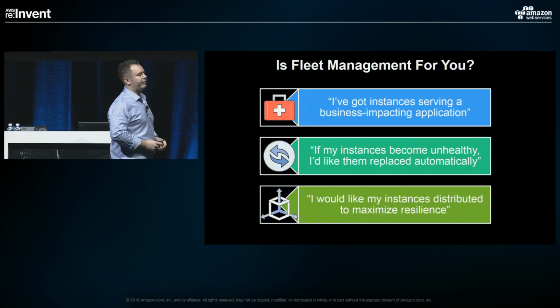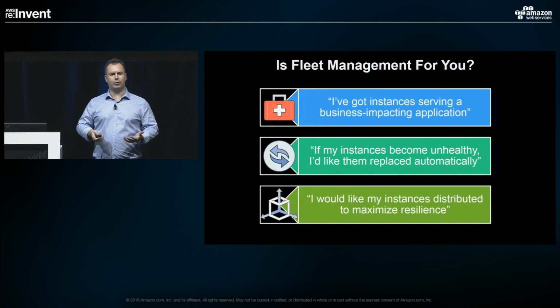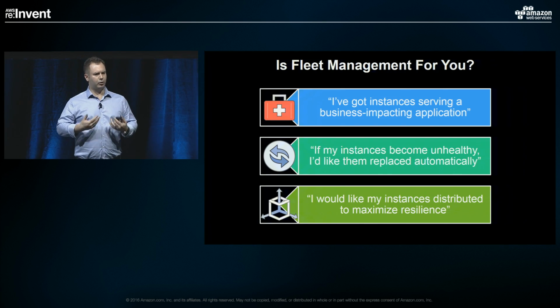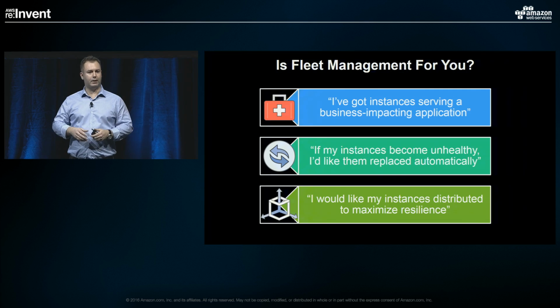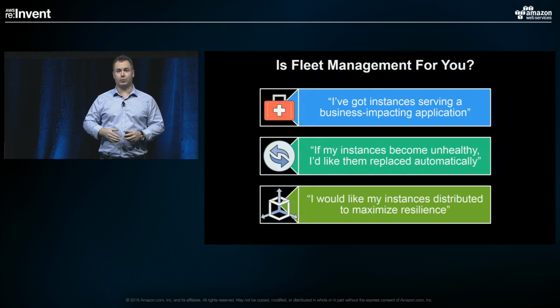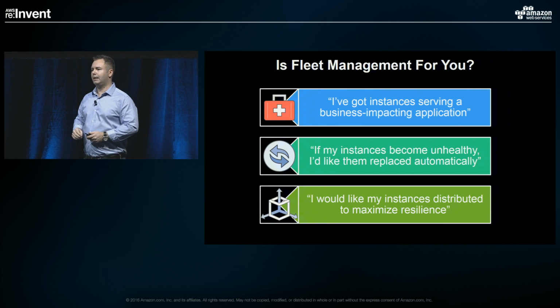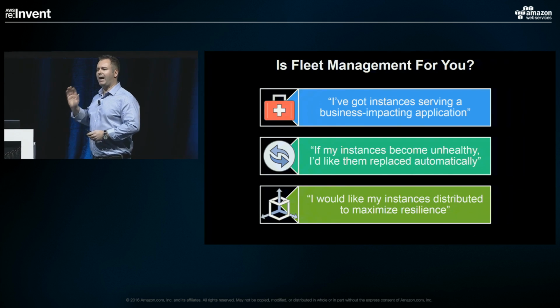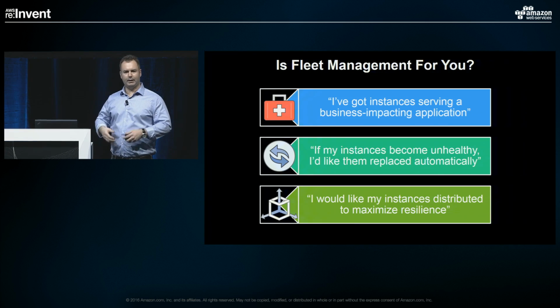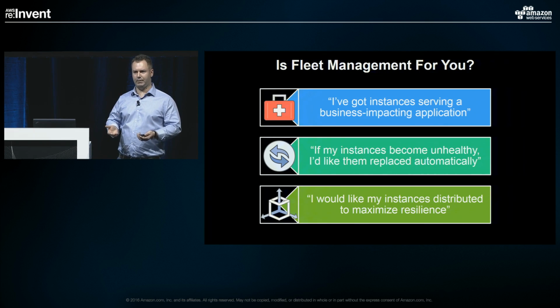So let's talk a little bit about fleet management. I'd like to propose a simple test here. These are 3 statements. If you agree with them, or if they sound like something you would say, then there may be some value in exploring fleet management with autoscaling for you. Statement number 1: I have instances that are serving a business impacting application, something that's important to me or my company.